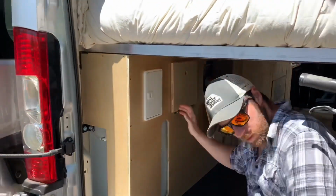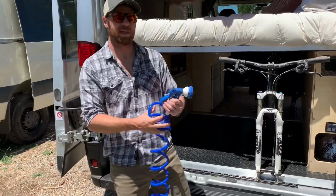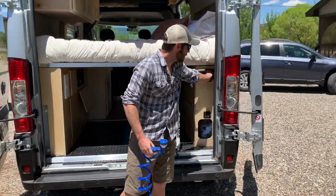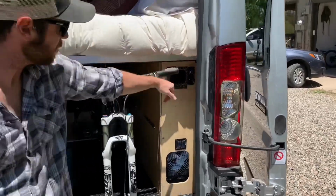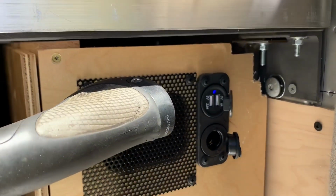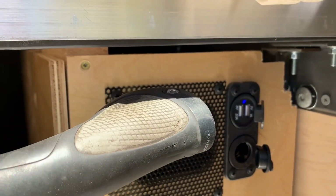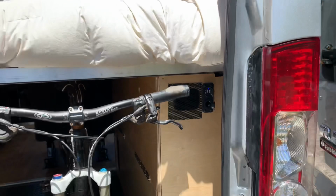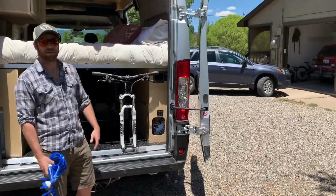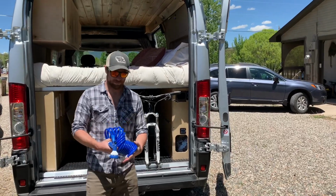And then one last thing I'll show you before we take the bike out and show you the battery compartment. We have a USB and a cigarette lighter charging port right here, accessible from the rear of the van. So you can charge stuff and run your stand-up paddleboard pumps and things like that right here from the back of the van, on your unlimited power that you're getting from the sun on the solar that's on the roof right now.